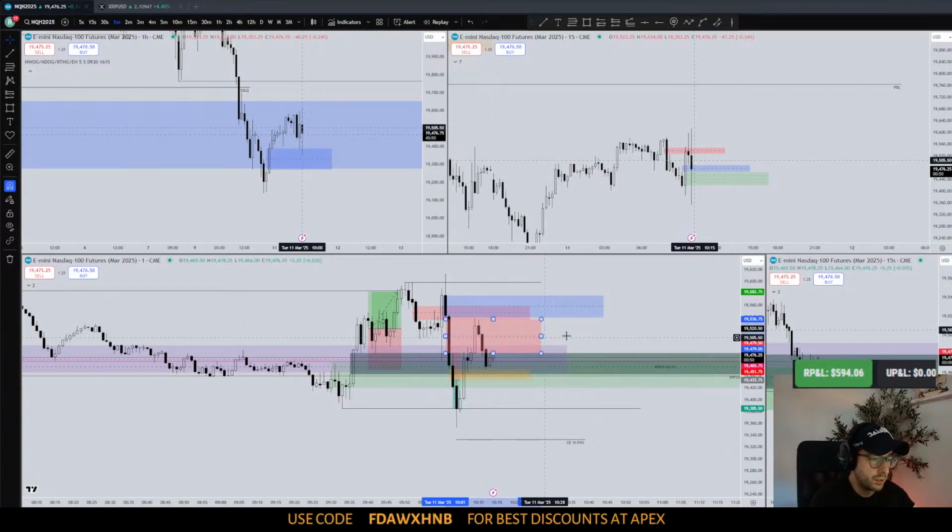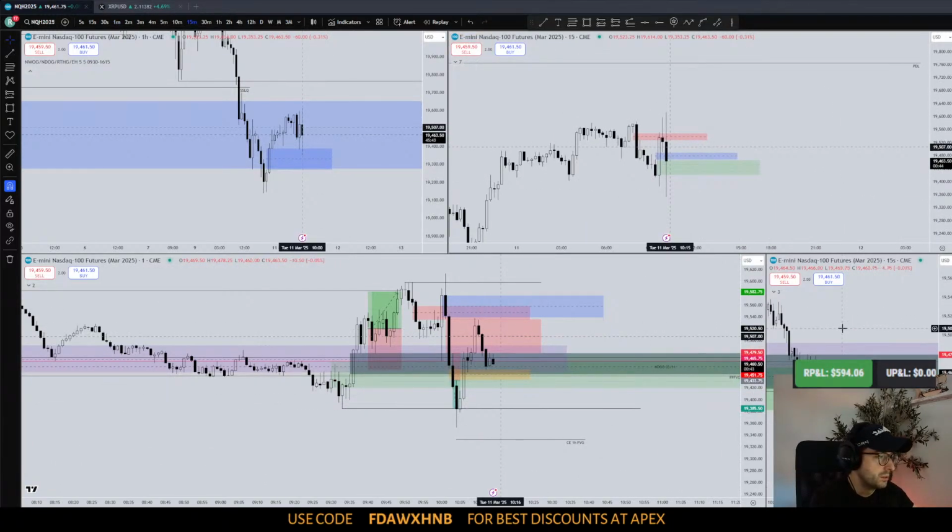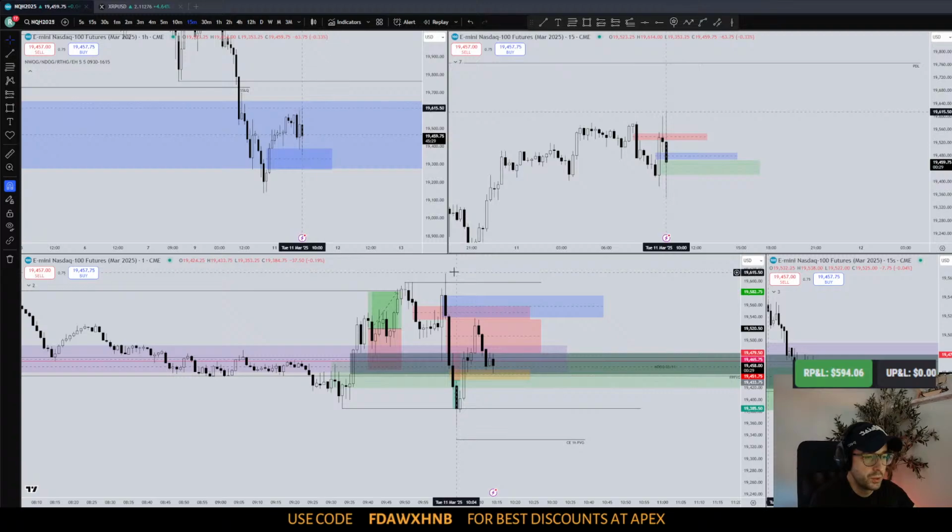So price rejected the SIBI. It's rejecting all of these PDAs right here. The 15-minute looks brutal. The 5-minute looks brutal too. It's choppiness. I wonder, is this considered seek and destroy? Maybe, because it's constantly taking highs and lows, right?